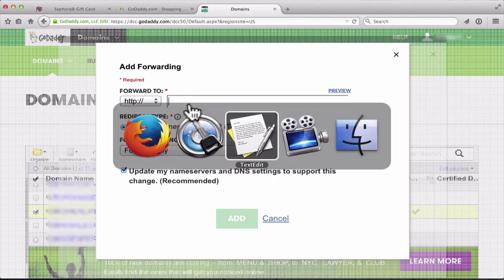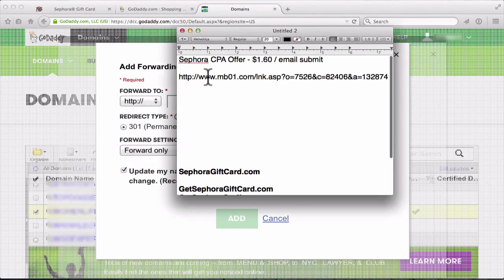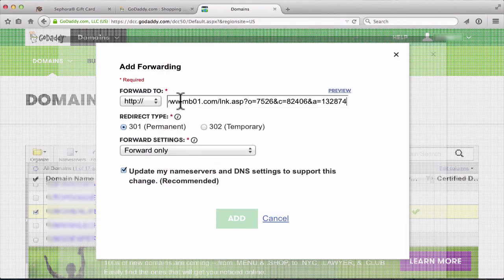Okay, so let's go over to our notepad and let's grab the link. Now they're automatically putting in the HTTP for us, and we don't want to put that in twice because otherwise it'll break the link. So let's just grab starting from www all the way to the end. Again, make sure you don't accidentally grab any of the wrong thing. I'll let you look at that. We're just going to grab from www on to the end of that link. Okay? And then let's just paste it.